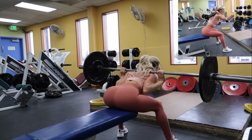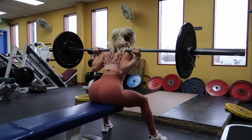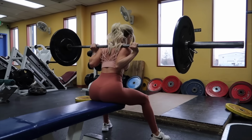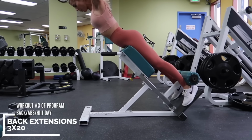But if you are a beginner, I definitely don't suggest doing the barbell. It does take some coordination, some practice. So in the upper right-hand corner, you'll see me using a plate. And you can use a 5-pound plate, 10-pound plate, whatever works for you. And then I ended the workout doing 3 sets of 20 reps for back extensions.